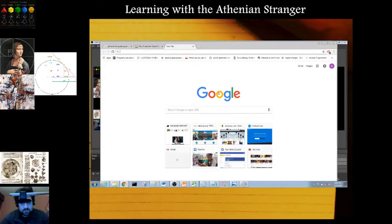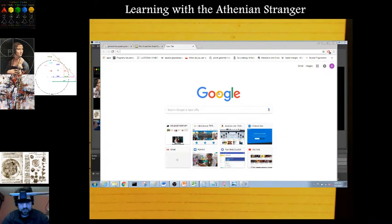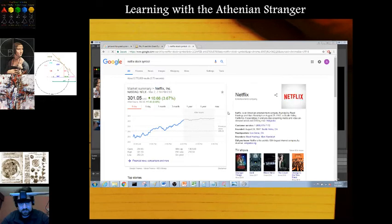Okay, so in order to find out what the ticker symbol is for any company, you can just type into Google Netflix stock symbol. Just Google that and you see that Netflix is traded on the NASDAQ. That's the exchange that it's traded on, the electronic exchange, NASDAQ, and its symbol is NFLX.